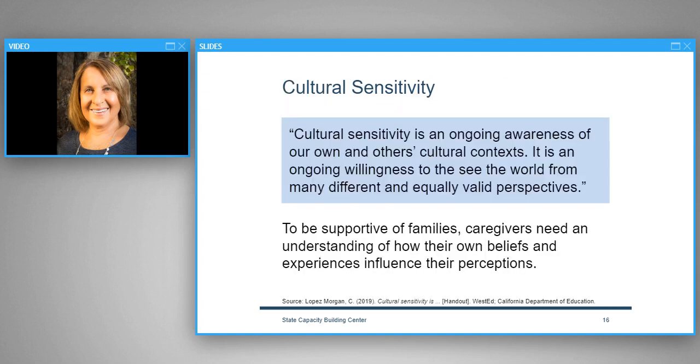An important part of being culturally responsive in our interactions with infants and toddlers begins with cultural sensitivity. Cultural sensitivity is an ongoing awareness of our own and others' cultural context. It's an ongoing willingness to see the world from many different and equally valid perspectives. Cultural sensitivity begins with an awareness of our own culture, the cultural context of others, and how we were influenced by our early experiences. Cultural sensitivity includes a commitment to understand and support the values, practices, and attitudes of other people. Caregivers can commit to this through engaging in a reflective process and developing tools to understand their own and their family's perspective, work through challenges, and understand differences if they arise.